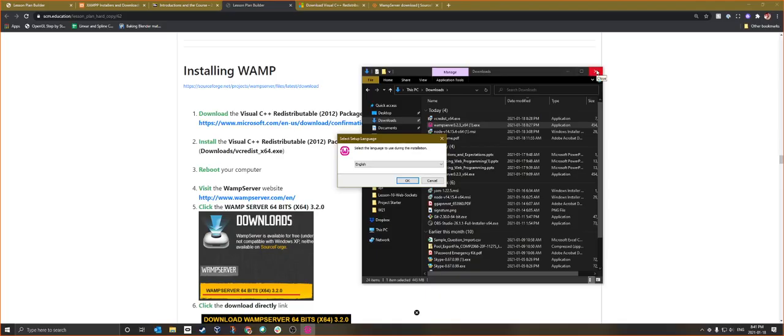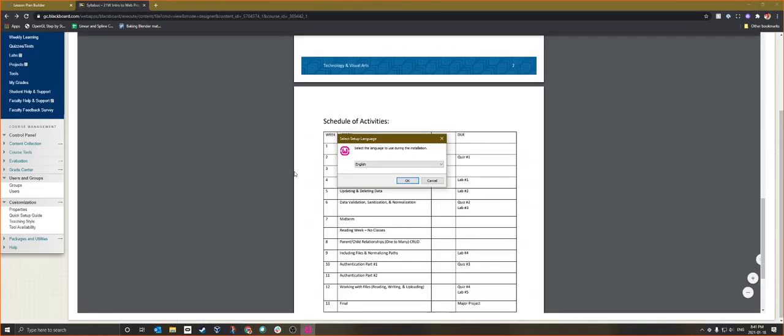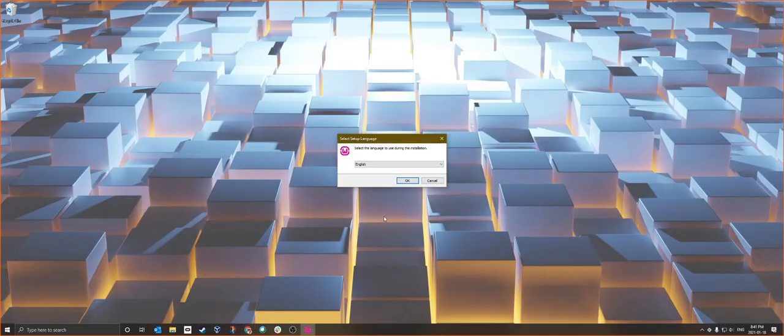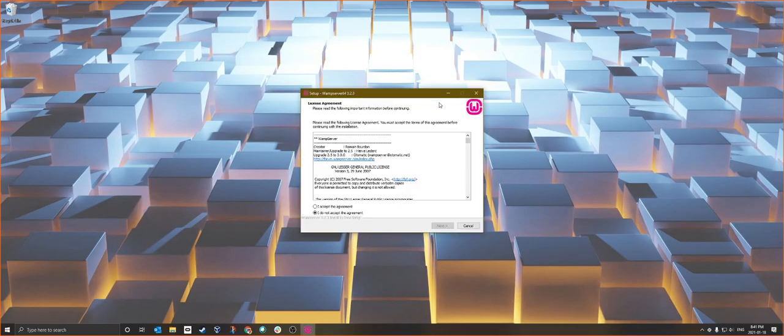And that brings us to this screen here where it says English. Here, I'll minimize this so there's no noise in the background. So select the language used during the installation. Your only choices are English or French. You have to accept the agreement. If you don't accept the agreement, it won't install. Click Next.